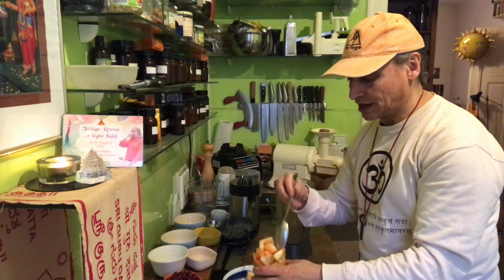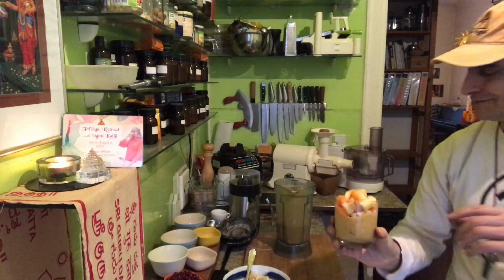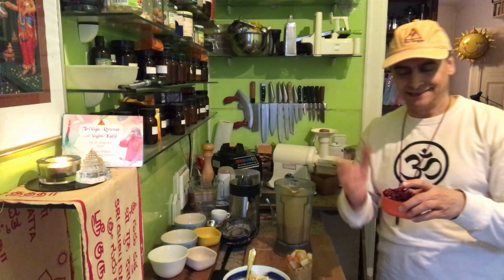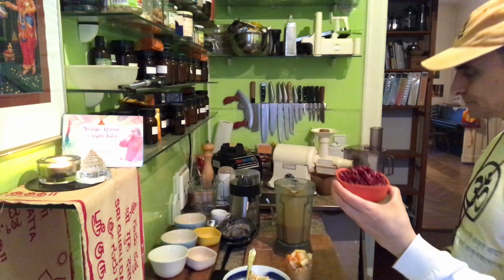So I have two layers now. I have the smoothie and I have the fruit salad. And on top, to make it even more nutritious and exciting, the dark red color of the pomegranate seeds.